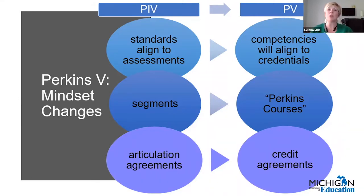a PCC or a Perkins course. And so when we do that, it will just be a reporting change for you. It may or may not impact the way that you set up your program. And that's one of the things that we're going to talk about today.